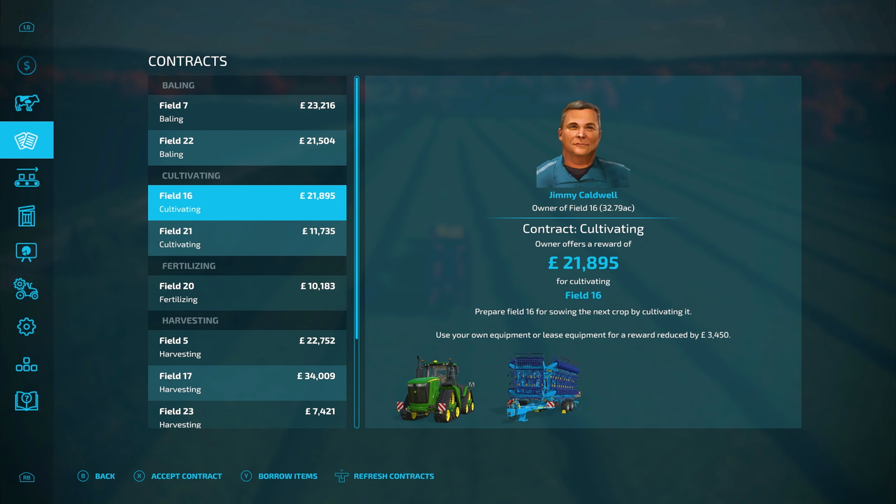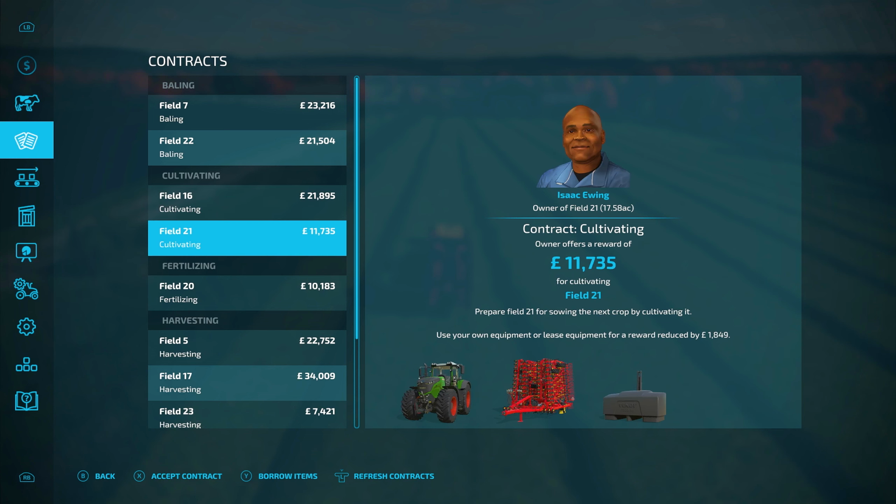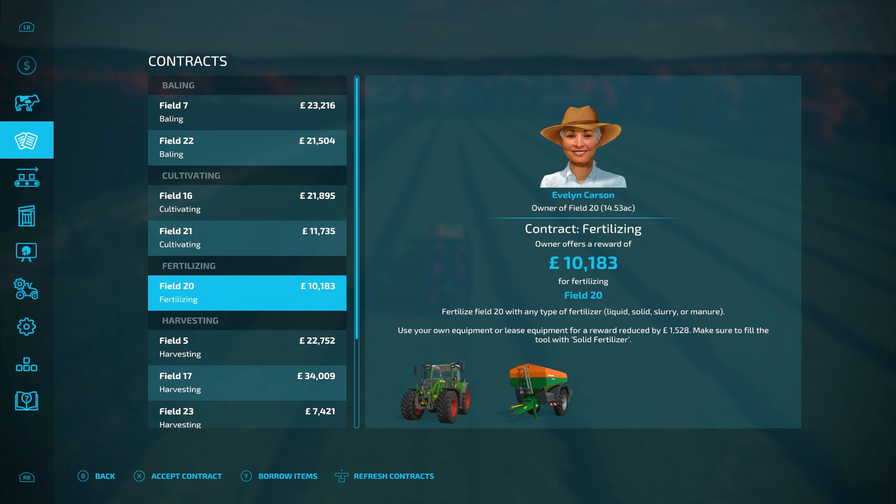I was looking, none of them are Jimmy's field. I wonder if Jimmy's field is going to need cultivating up at some point. Fertilising there for 10 grand.